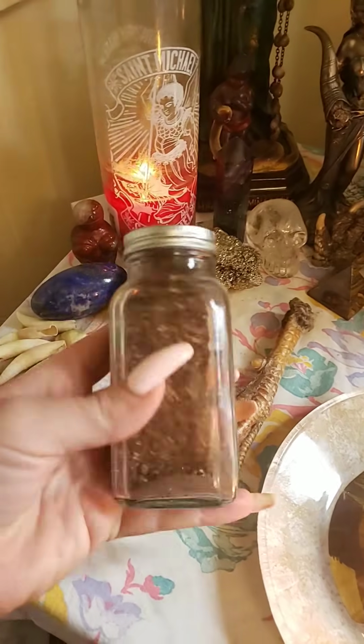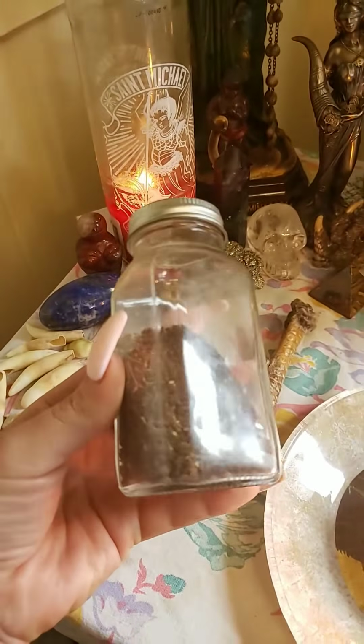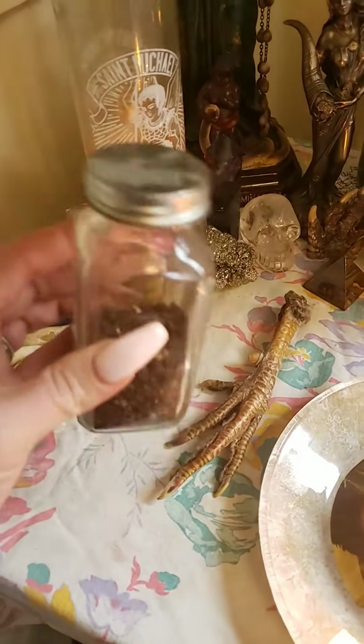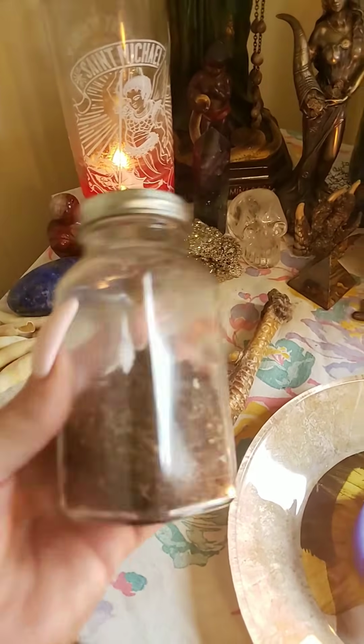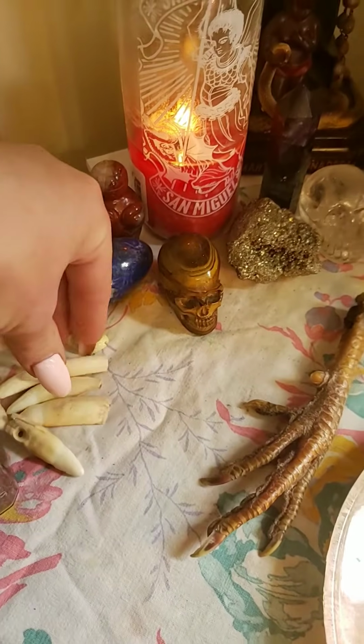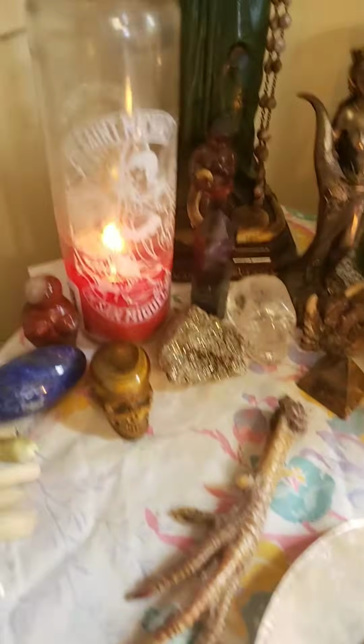This is a jar of a mixture that my assistant made me that aids in sending speed and success to spell work. So that's kind of a staple that I've been adding to my work in feeding candles. I feed all of my Novena candles, which you can see I keep four on my altar at all times.